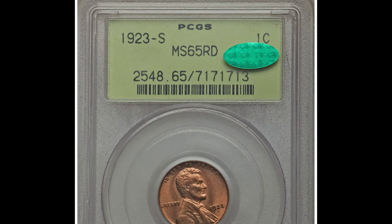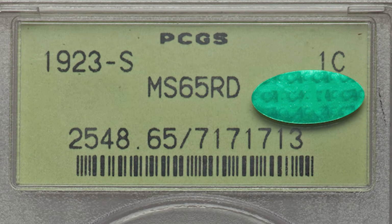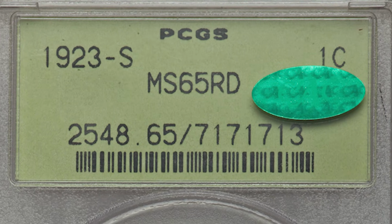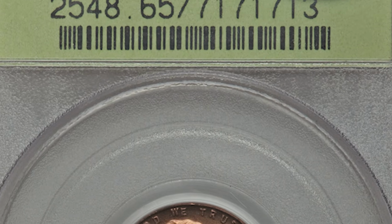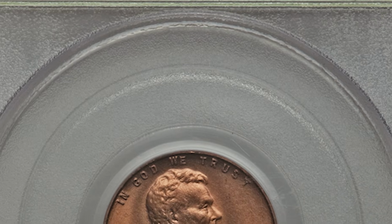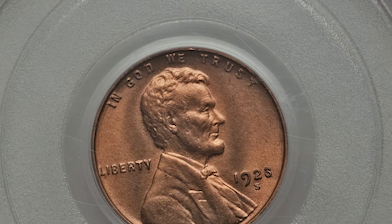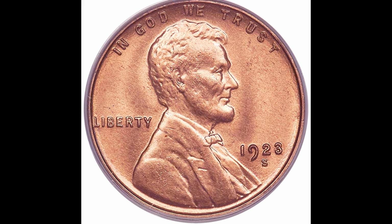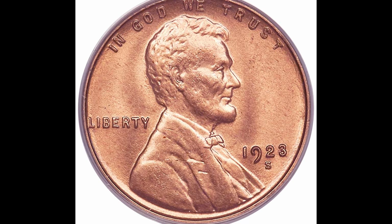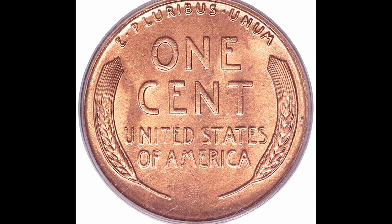So the mint state grade of 65 is relatively high. The mint state grade can go anywhere from 60 to 70. Part of the reason why this coin sold for so much money is because there is a CAC sticker on the holder of the coin. So what is CAC? After you get your coin certified by a company like PCGS or NGC, if the coin is very valuable, then you're going to want to send it to another third party called CAC. Essentially, you pay them a small amount of money and they will determine if your coin is worthy of their CAC sticker. And if it is, they will put the CAC sticker on the holder, and that one little green CAC sticker on your holder will dramatically increase the value of the coin.